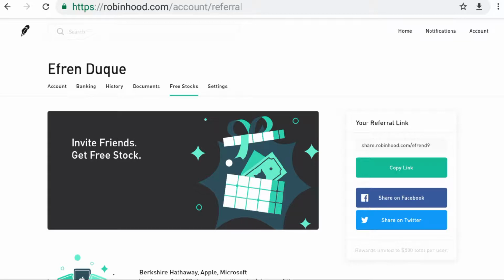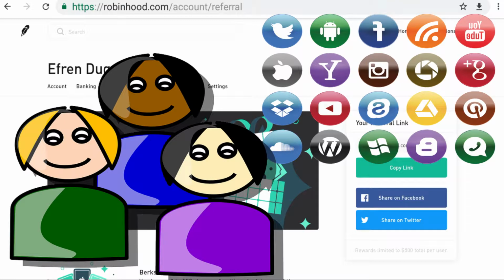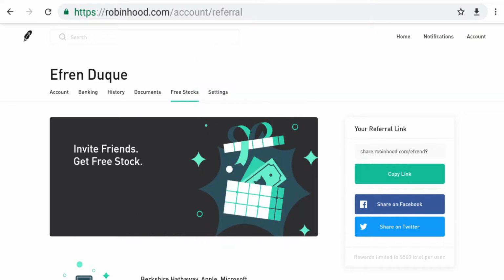I don't know if you already know this, but Robinhood is giving out free stocks just for sharing their platform with your friends and family. I just received another free stock today for referring a friend. I don't know what it is yet, but I'm going to be revealing it for you right now.